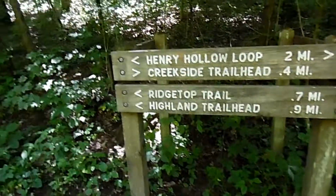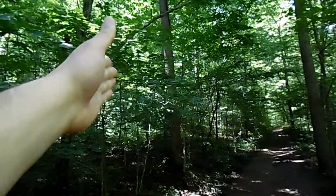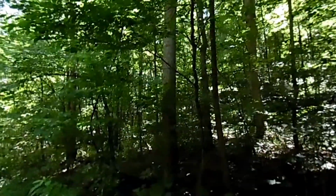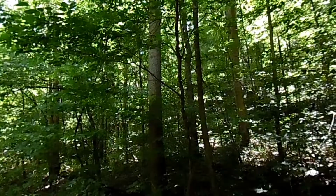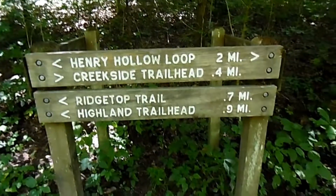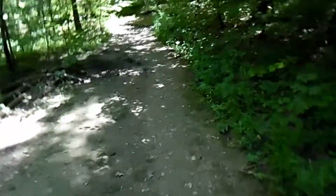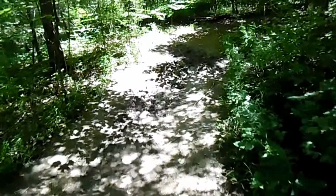And then, of course, what we're going to do is go to the left and follow the Henry Loop up. We're going to go up, and there's going to be a long switchback, and then it's going to curve around, and the trail's going to go real far that way. Like probably a mile, maybe a half mile, before we actually crest the top. And there's a nice saddle up there. And of course, I'll film that for you. And of course, the Highland Trailhead is up there too. So, here we go. And for some reason, I guess being how far this is down the bottom, it's always muddy right there, always.